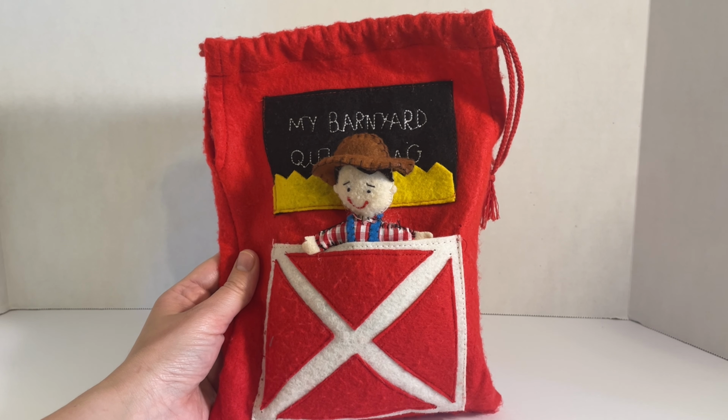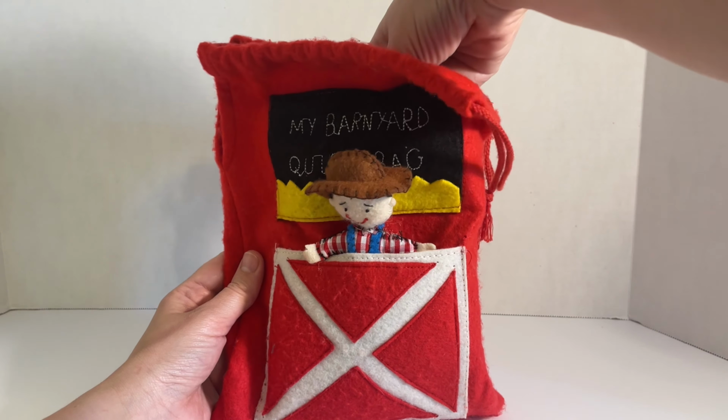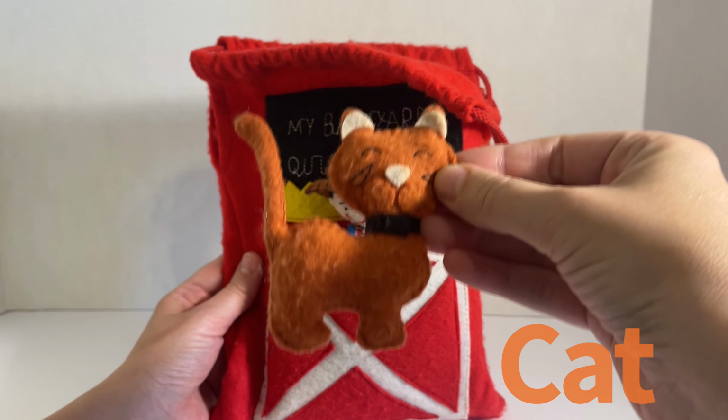Okay, our next item is brown. It likes to take lots and lots of naps. Sometimes it likes to eat mice. What's in my bag? Do you know? It's a cat. Meow, meow, meow.